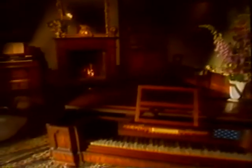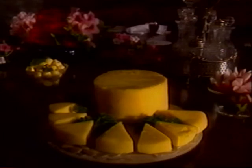In every room is evidence of the elegance of a bygone age. The furniture, household utensils, fine china, and little reminders of a family growing up through the years.